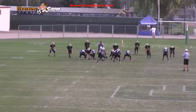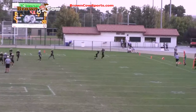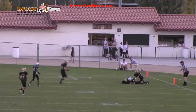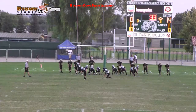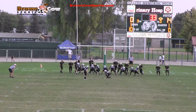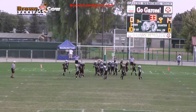Second and 6. Play action pass. The ball is up, and it's caught. Kick for 2 extra points. Snap, spot, set, kick is up on the way. It is good.